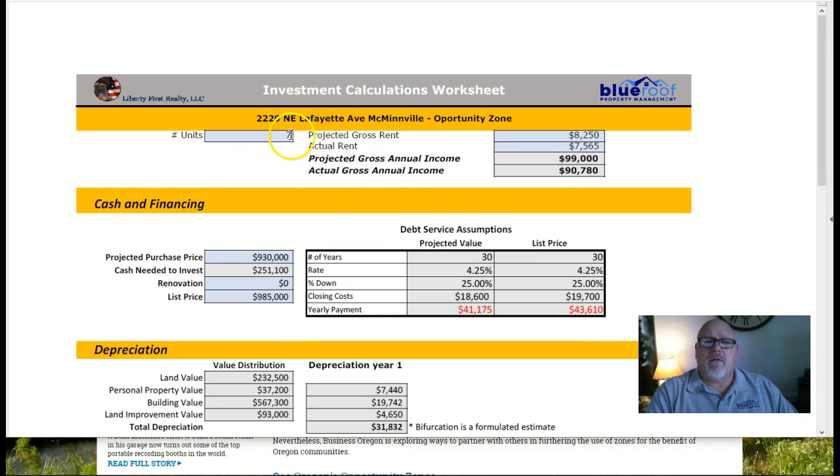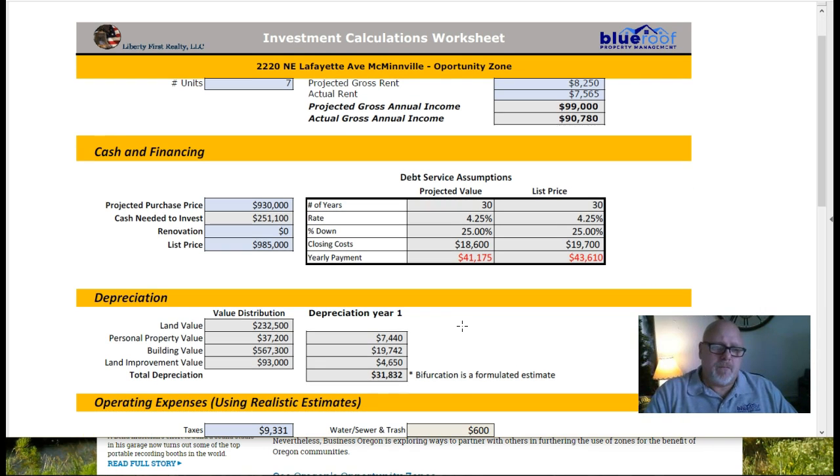Okay, so as I mentioned, we've got 7 units. We have projected monthly rent of $8,250. Actual rent received is $7,565. And you can see the annual gross and projected gross incomes. Now the list price, as I mentioned previously, is $985,000, and for a variety of reasons I'd really like to see this property purchased in the $930,000 to $940,000 range. As we go through our assumptions, including our debt assumptions, I'm utilizing a 25% down rate in my calculations, and we can change and customize this based on your needs.